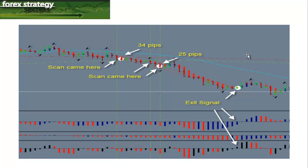34 pips, 25 pips. This is on one trade, so that's well over your 30 pips, well over your 20 pips per day. A couple of scans went off on here, and then that's where they were all closed. And we'll go through some closing signals for you also.